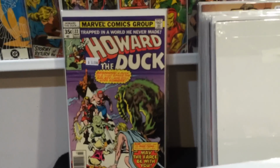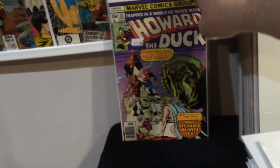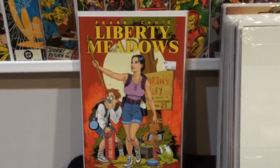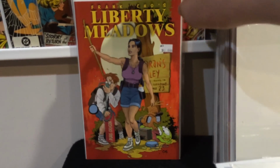Howard the Duck number 22. I needed that for my Howard the Duck run. And I found some more Liberty Meadows for my run. So we got number 3. I paid $6 for that.